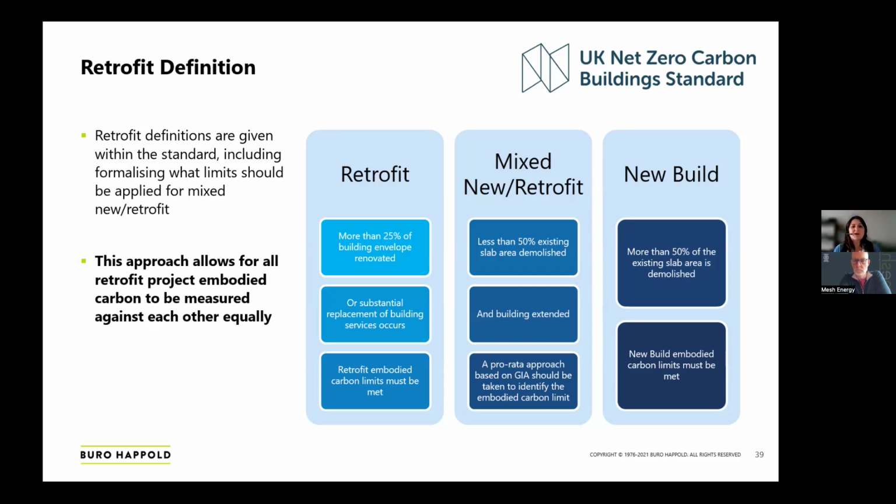And then we have the slightly murky space in the middle where you've got the mixed new and retrofit. So this is where less than 50% of existing slab area is demolished, and the building may be extended in a certain way, for example, extended sideways or more floors on top, as we see with a couple of higher-rise buildings around the UK. And for this, a pro rata approach based on the gross internal floor area should be taken to identify the embodied carbon limit based on how much is being added as new and how much has actually been retrofitted. This is a working definition that I'm aware of, and it will be finalised when the draft is issued in summer. But this approach allows for all retrofit projects and their embodied carbon to be measured against each other equally, which is the key thing here.